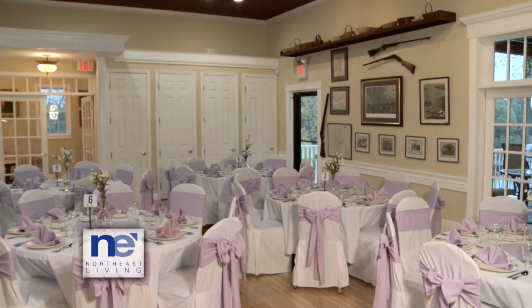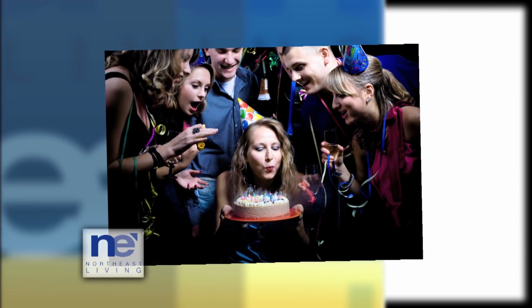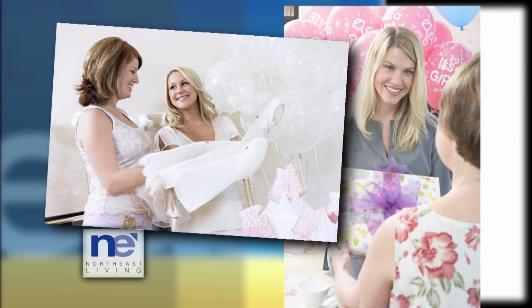Merlot on the Water is a full-service banquet facility. We bought it 2 years ago, and it's taken that long to reconstruct the whole property. We do weddings, birthday parties, baby showers, and wedding showers, and just about anything you can imagine here. If you want to have a party, this is definitely the place to come.